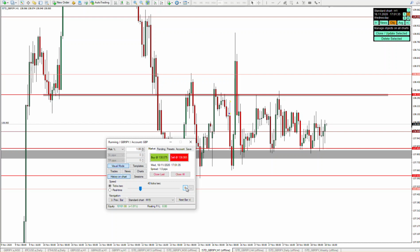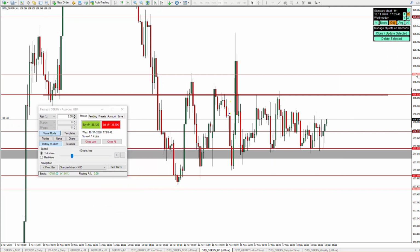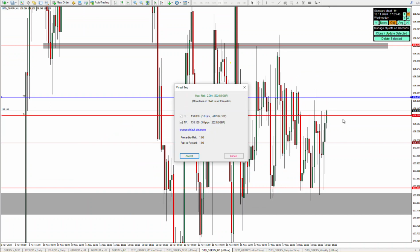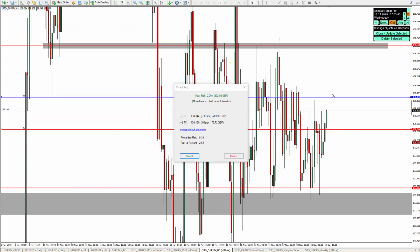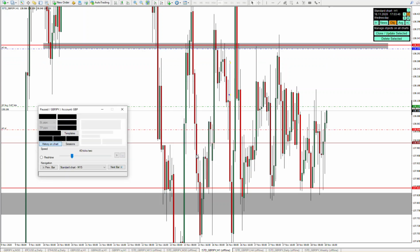Wicking down. Okay. Six pips. For 6 pips gives 1 to 1. We can go up to there. So let's put it there. Accept.